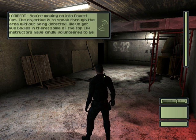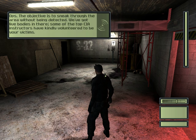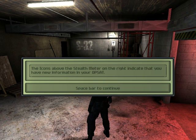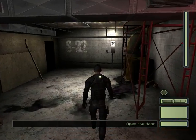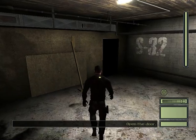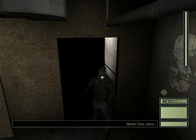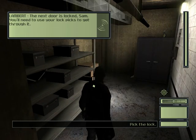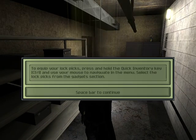Ops. The objective is to sneak through the area without being detected. We've got live bodies in there. Some of the top CIA instructors have kindly volunteered to be your victims. The door is locked, Sam. You'll need to use your lockpicks to get through it.